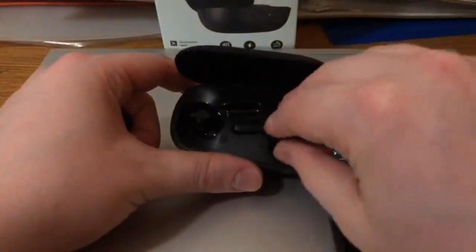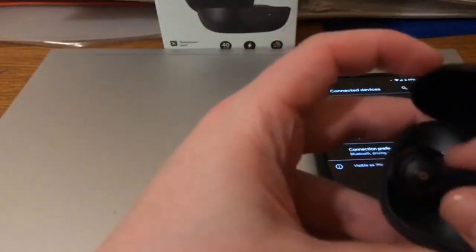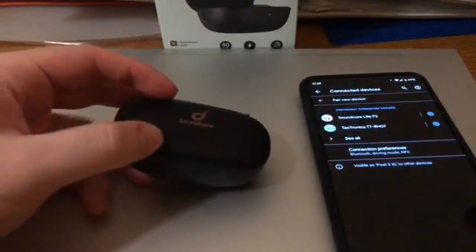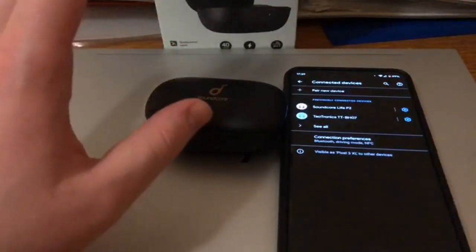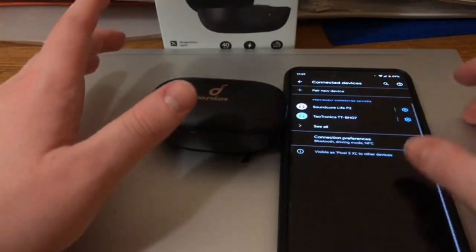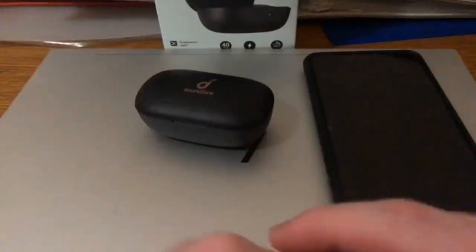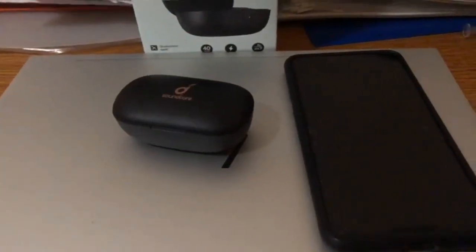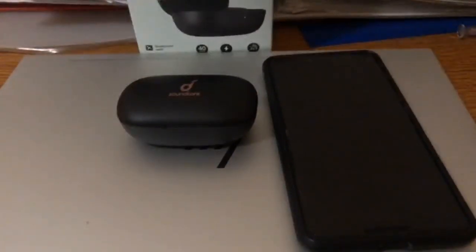And I charged them about 2-3 days ago, and they are still running. They've never run out of charge on me once. I've used them every day for about 4 hours, I would say. Sound quality, I would say, is amazing. Rivals, we'll get to the AirPod comparison in a bit, but it definitely is a very, very capable headphone for the price, especially £40. The sound is absolutely amazing.